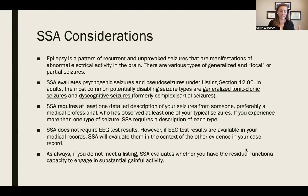And again, if you've got epilepsy or you've got seizures, you likely already know this, but just because you have seizures does not mean you have epilepsy. So epilepsy, specifically, the most common potentially disabling seizure types, according to Social Security, are generalized tonic-clonic seizures and dyscognitive seizures, which were also known as complex partial seizures. In order to find you have epilepsy and seizures as a severe medically determinable impairment, Social Security will need at least one detailed description of your seizures from someone else, preferably a medical professional, who has observed at least one of your typical seizures. If you have more than one type of seizures, Social Security will need a description of each type.